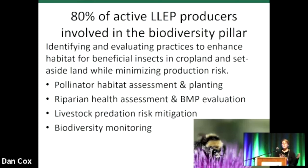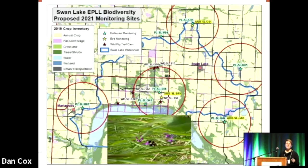We're also touching on riparian health assessments. There was really good talk yesterday on riparian areas, so we know that there are a lot of questions around that. And again, livestock predation, risk mitigation, and then that overall biodiversity monitoring. So I'm really going to focus on the monitoring. On that, I will flash up the map here. This is Swan Lake, and these show some of the areas that we were focusing on for our monitoring.